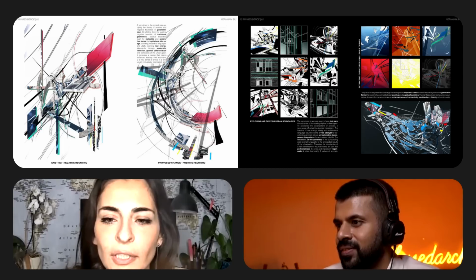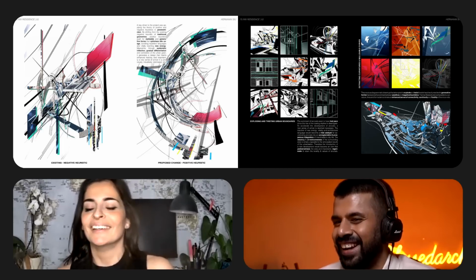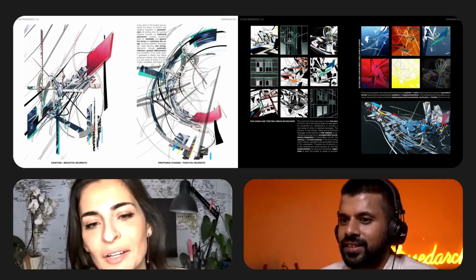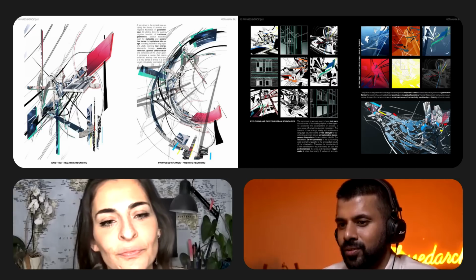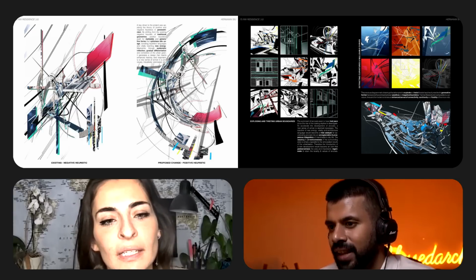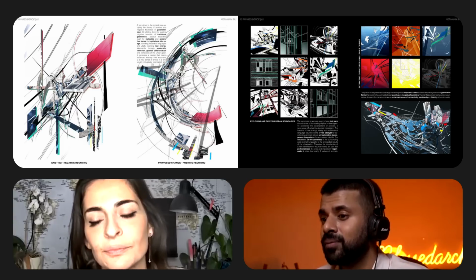They're not telling me anything about the project. If anything, they're confusing me about the project. Maybe if we read through the entire text that you've written, all three paragraphs spread out on this two-page spread, we'll understand a little better. But diagrammatically, at this moment in time, they don't tell us anything about the project. They're just beautiful things to look at.